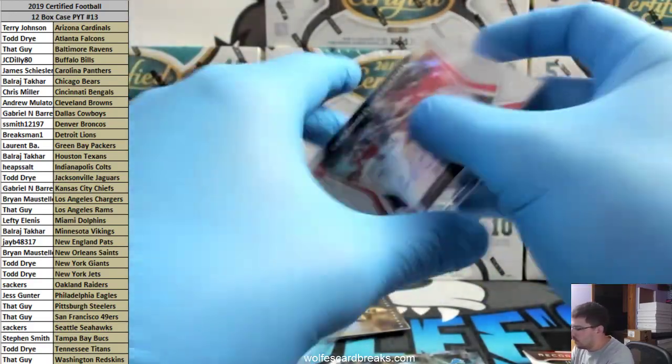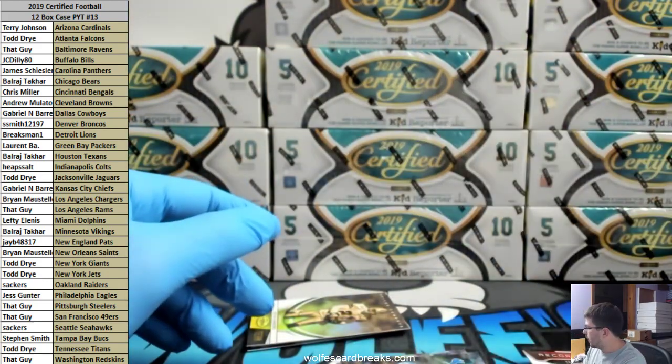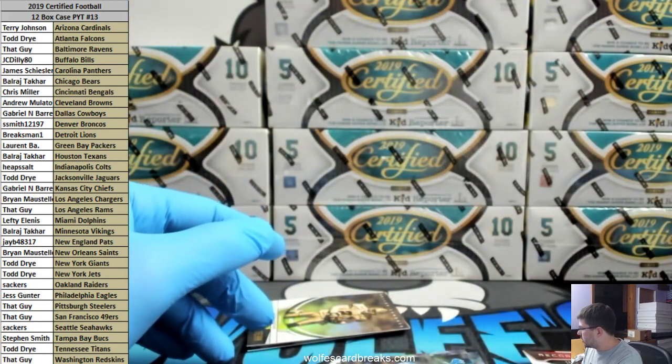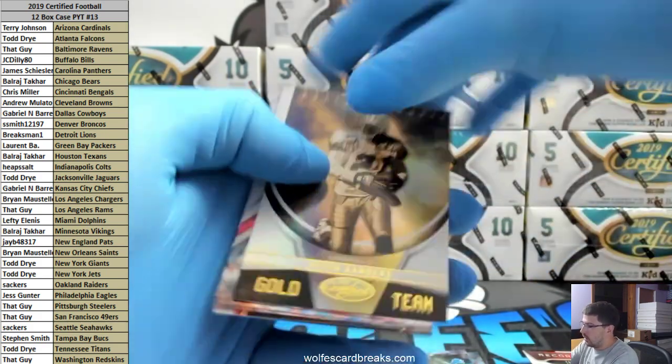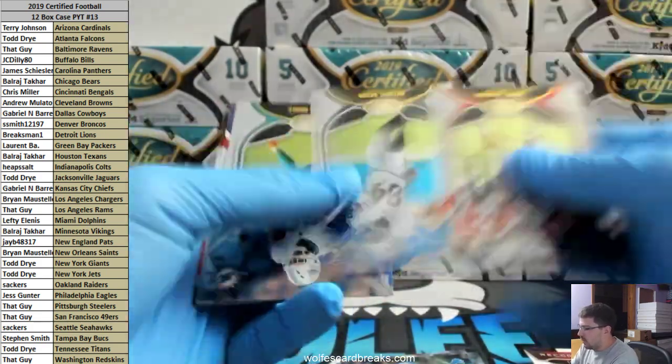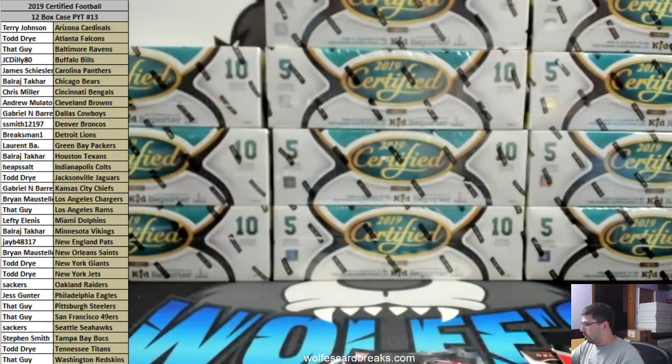Yeah, right, lefty, literally out of 499 RPAs. Those white ones that are out of 499. There's so many nice autographs, so many nice patches in those. Like three, four color patches and out of 499s. Anthony Johnson to 399. It's actually pretty crazy.